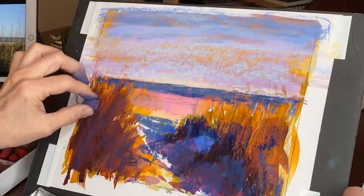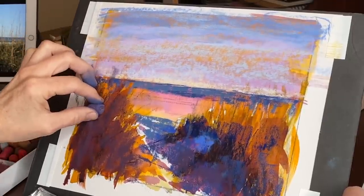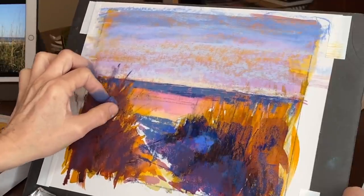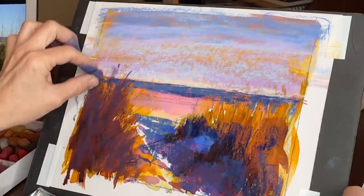And I always recommend buying half sticks if you can, because you get twice the color for your money. I also brought a set of pastels that's still a fairly new set for me. It's the Sennelier pastels.